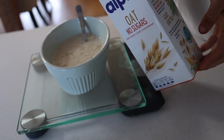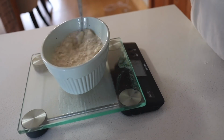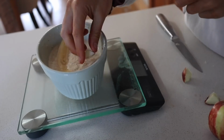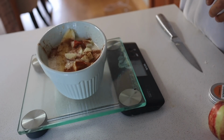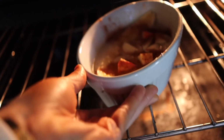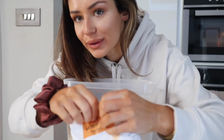Some oat milk. I seem to swap between oat and almond milk quite a bit, just 150 grams, and then mix that all up. And a little bit of cinnamon on. I just love filling this oat thing up, this just brings me joy for some reason.